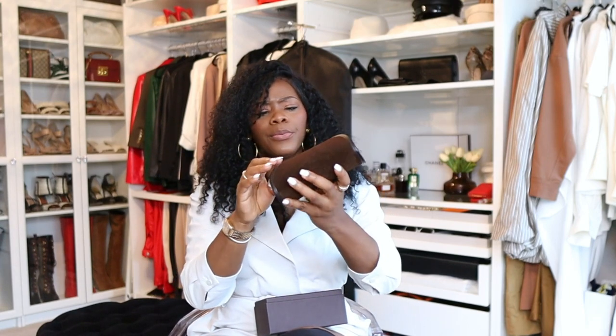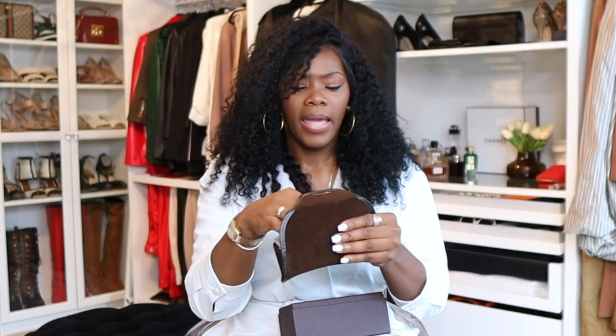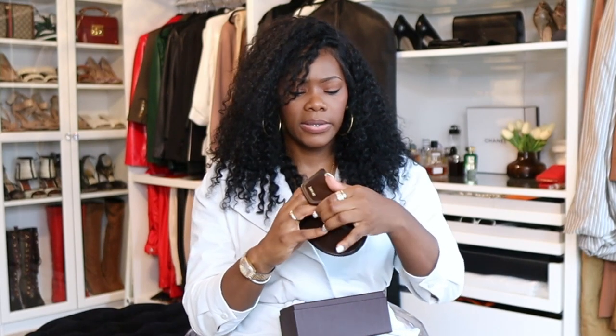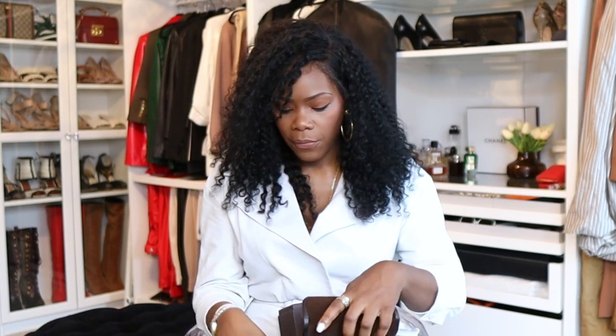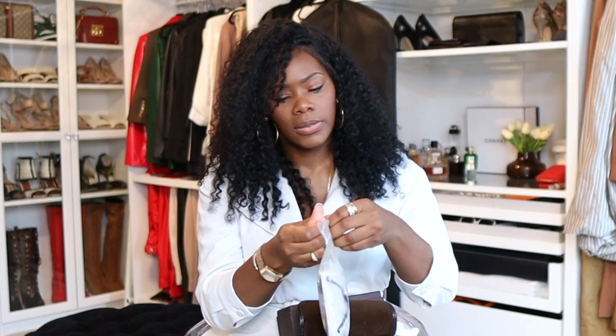But it comes in this really beautiful brown suede and leather case. And the glasses are just wrapped up. Of course, it has a nice inside, a nice thing for your glasses to wipe. Tom Ford. They're a really nice pair of shades.